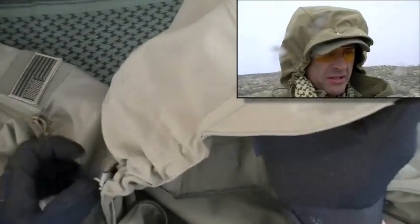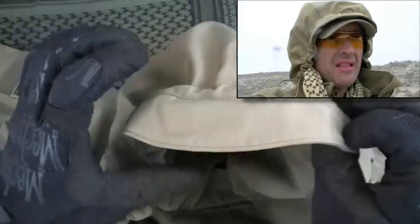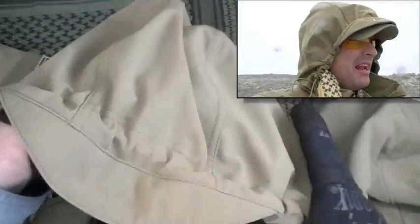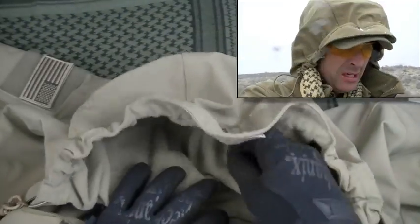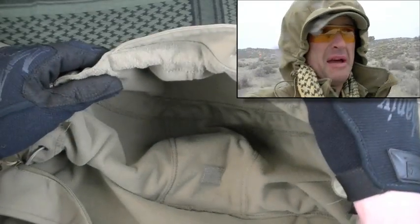You have a drawstring here. If you wear a hat, this dovetails nicely on it because there's a nice bill built into the hood. Big enough for a helmet? I didn't test. I'm talking combat variety helmet. It appears that it might be though.